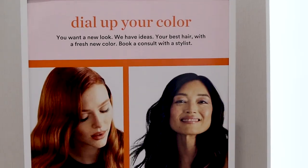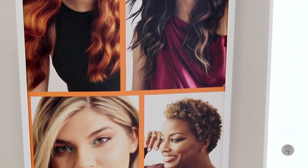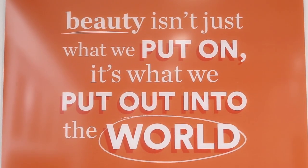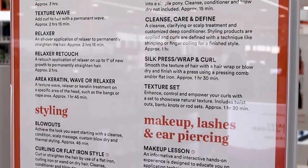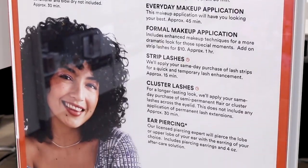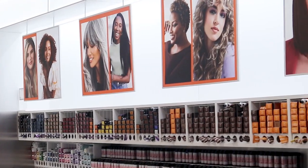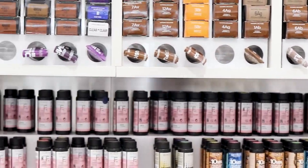In the front of the salon, you'll see very bold signage. You mentioned to me, what is that? We wanted to make sure that our guests knew that we had a salon. So that was an important element for us to add. We also have really opened up and showcased our menu of services, which is right on the other side of us here, and created a nice waiting area for our guests as they're waiting for their service appointment.